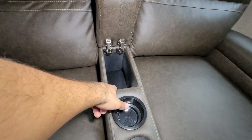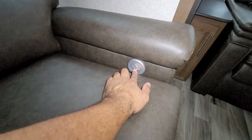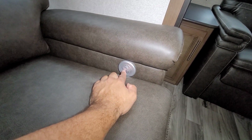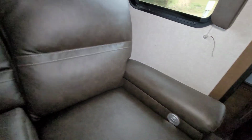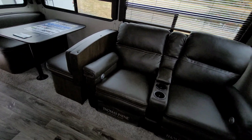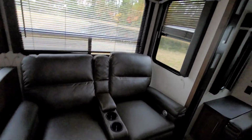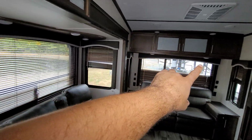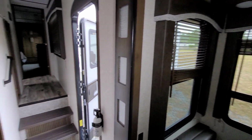Little storage for your remotes, whatever it may be, phone, cup holders. Then you have the power. You have your light, your USB, heated seats, and vibrating seats. After a long day of playing or working, man, that's something nice to come home to. And I love that they went with the wood blinds. It really gives a nice touch to it. I always like that feature myself.